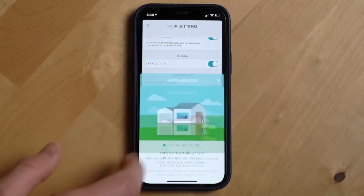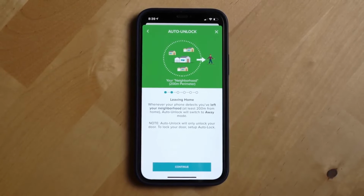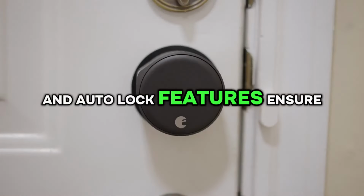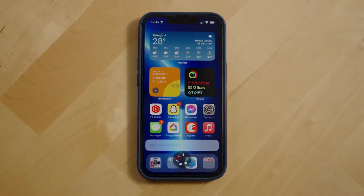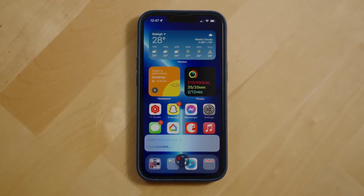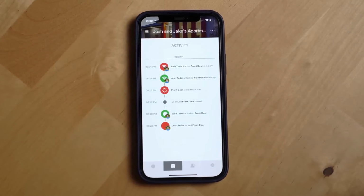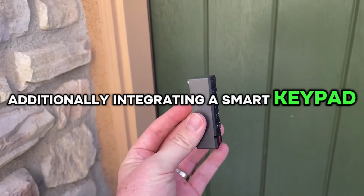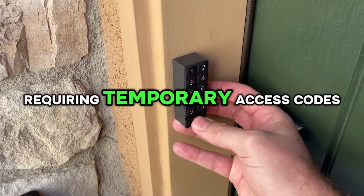Managing access becomes effortless through the August app, allowing you to grant entry to friends and family remotely with just a few taps. Gone are the days of hiding spare keys under the mat, as the auto-unlock and auto-lock features ensure your home remains secure even when you're away. Its Wi-Fi connectivity opens doors to voice control through popular assistants like Amazon Alexa, Google Assistant, and Apple HomeKit, giving you hands-free command over your home security. Additionally, integrating a smart keypad further enhances versatility, catering to situations requiring temporary access codes.